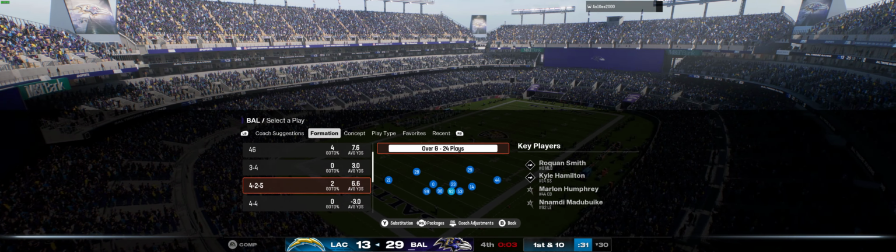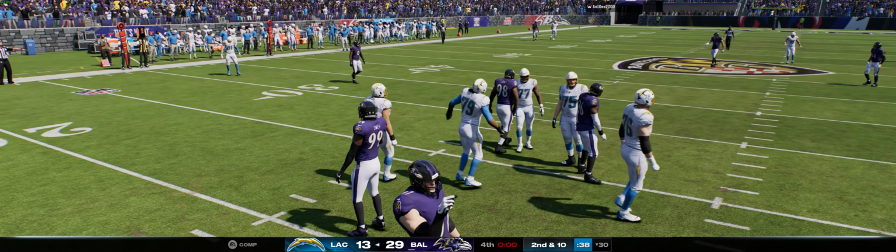All right, one more snap to play here. One final shot here. And that last pass falls incomplete as this game comes to a close. So it ends as a win for the Ravens.